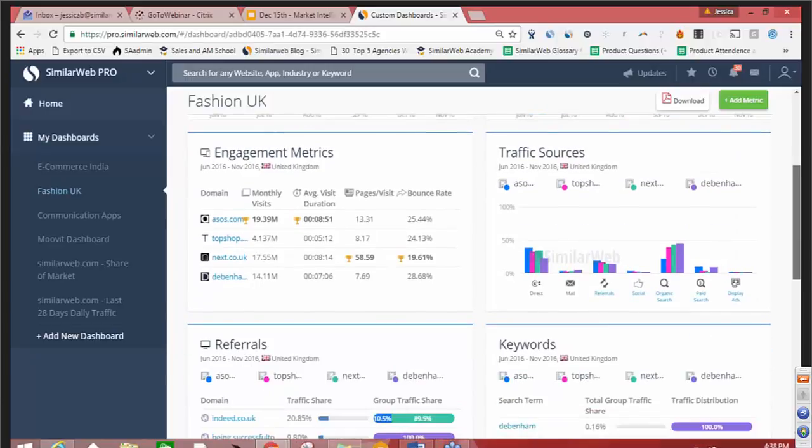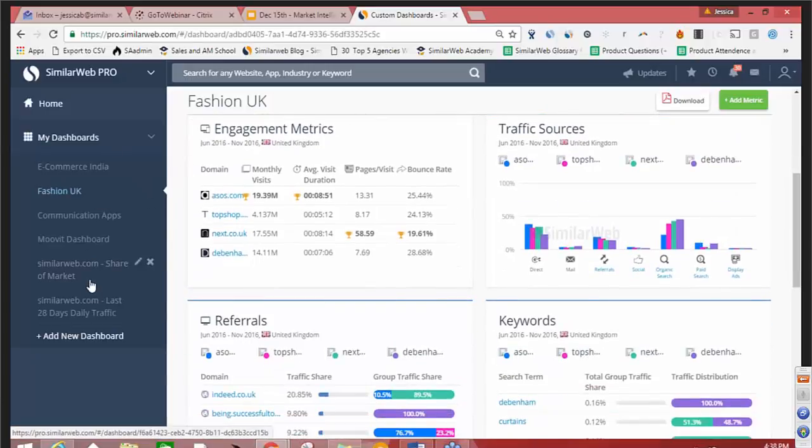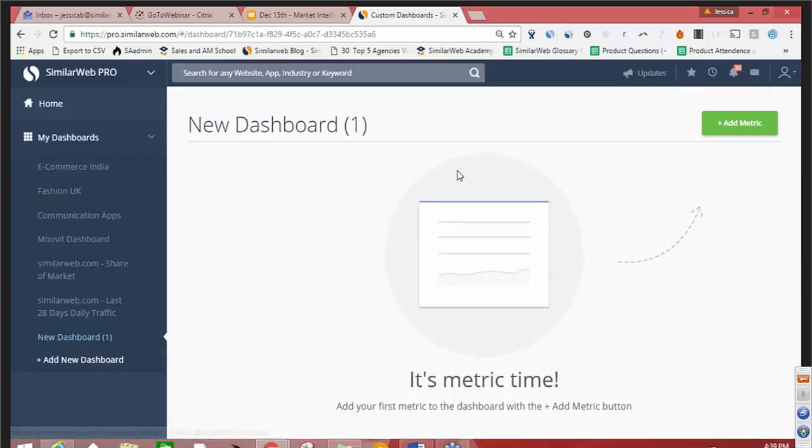I can build my own dashboard. As you can see on the side, I have a bunch of other dashboards, so you can build different dashboards for your clients. I'm going to show you how easy it is if you want to build a new one. Very nicely designed by our designers, you just click on build a new dashboard and you start adding metrics.